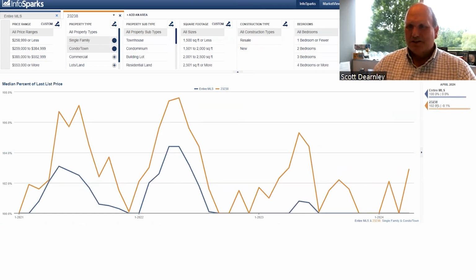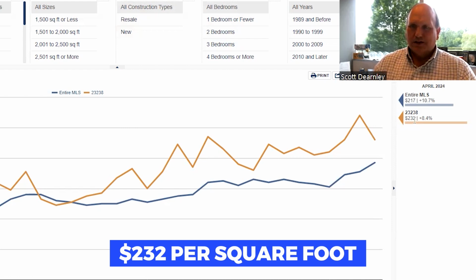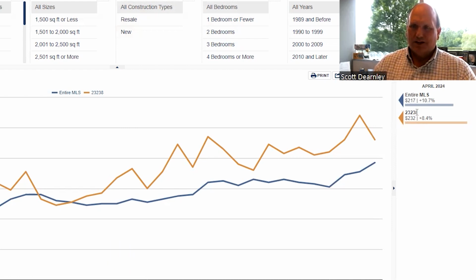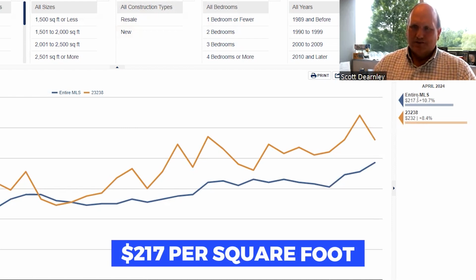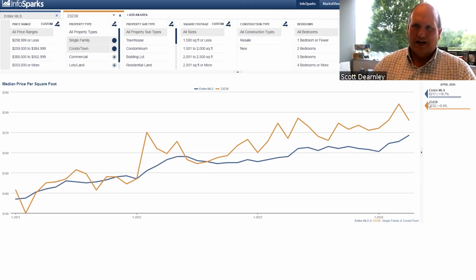Percent of list price, look at this. Things in the West End are going for over list price on average. So that is not unexpected. And then let's look at price per foot. 232 is what we've got right here versus 217 for the entire MLS. So price per foot were definitely higher.